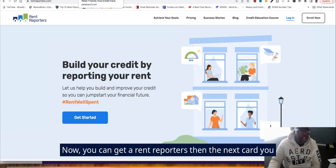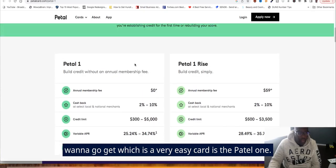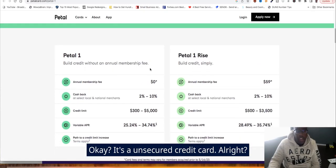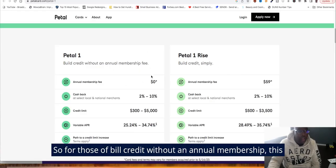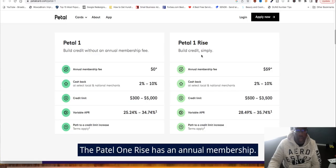Now, you can get Rent Reporters. Then the next card you want to go get, which is a very easy card, is the Petal 1. It's an unsecured credit card. Remember, we're building up our file to get access to $50,000. With the Petal 1, and they have the Petal 1 Rise. For those building credit without an annual membership, this one goes from $300 up to $5,000. The Petal 1 Rise has an annual membership.